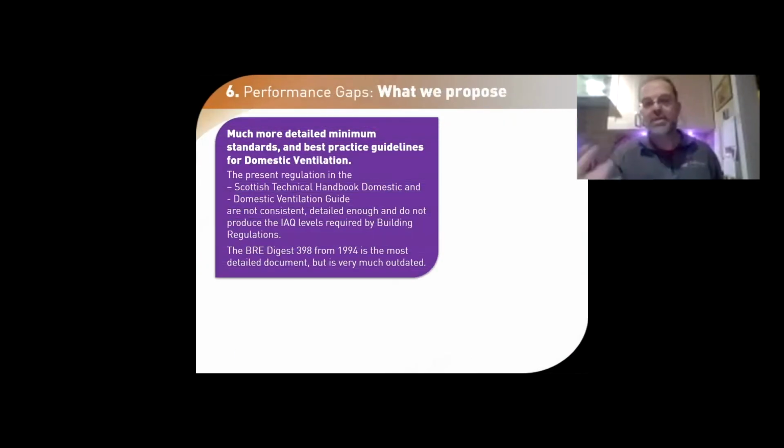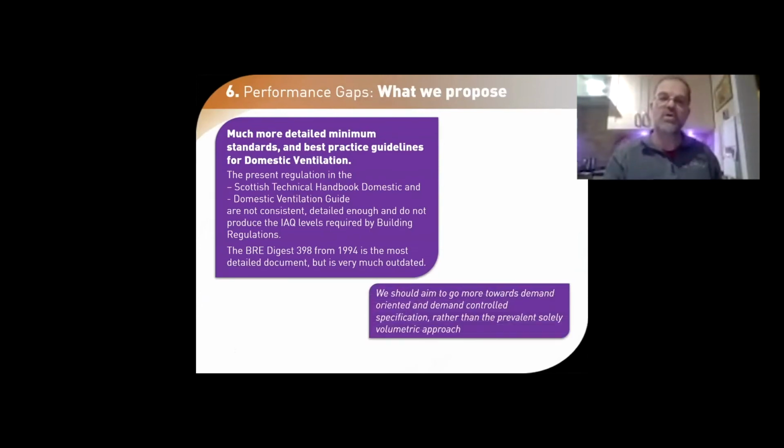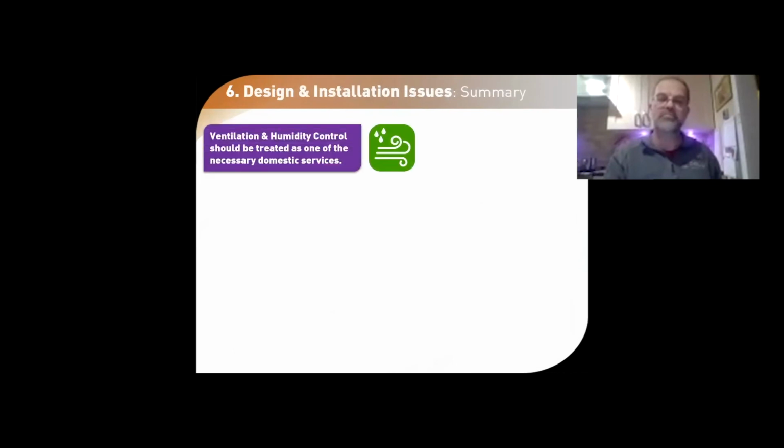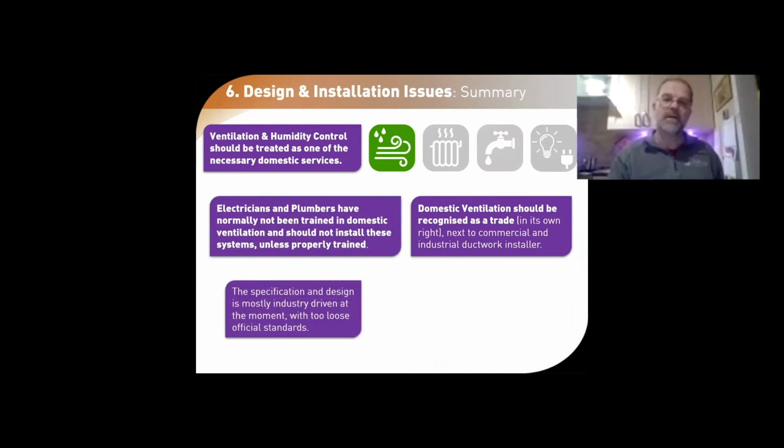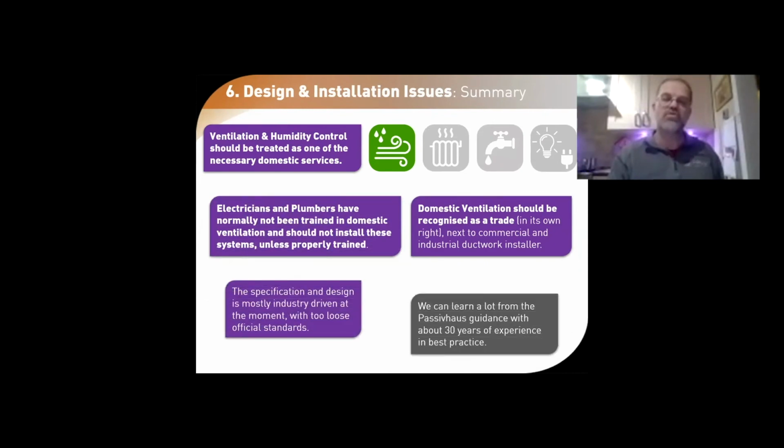So we propose also better minimum standards for best practice in how to install and how to specify systems properly. As said, ventilation and humidity control should be treated as one of the necessary domestic trades, besides heating, plumbing, and electrical installations. And we propose a proper training for all tradespeople in installing domestic ventilation systems.